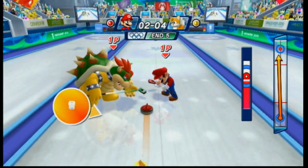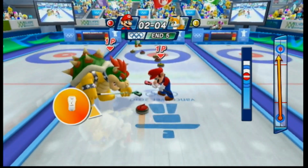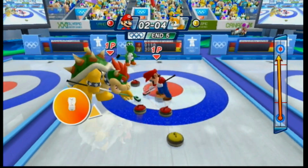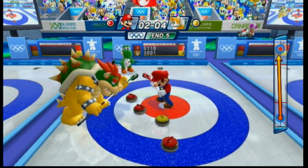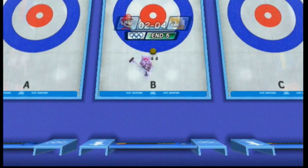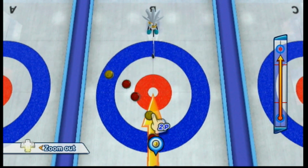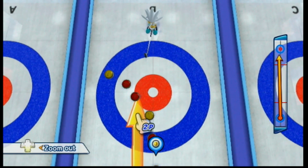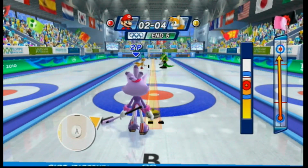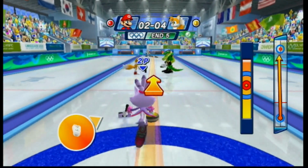And Peach going to let the stone fly, and we'll see where this is going to take him. Peach has a really good throw there, but... Oh, they're scrubbing a bunch, but... That one's good. On to the last stone here. Curious about where does Blaze want to throw this one? Blaze gonna go full power here.